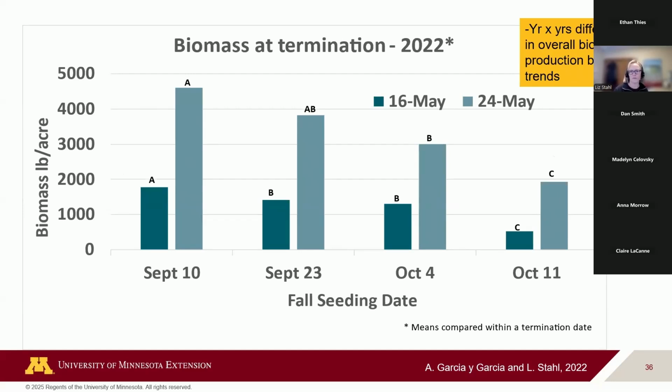Was similar to the October 4th, and the October 11th seeding was lower. And again, a similar trend there with that second termination date. So again, that's the thing. If you're trying to optimize biomass, look at that seeding date too. That's why seeding cereal rye after corn silage does help us out, because we're able to seed it earlier. General consensus has been if you can seed it by September 15th, even into the end of September, that's really ideal versus waiting later if trying to optimize that biomass.